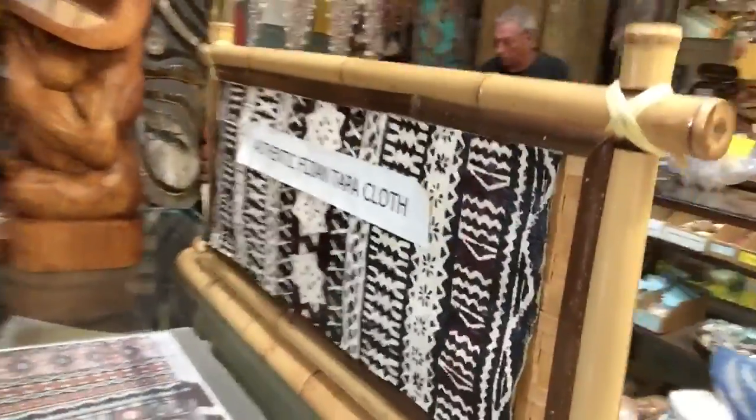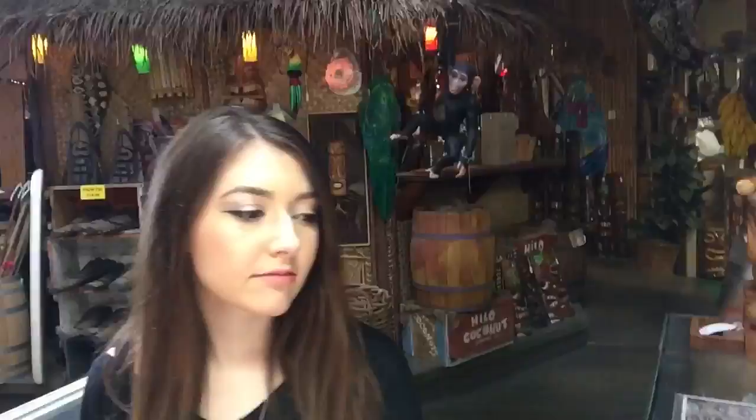Look at this type of cloth here. Ooh la la. They beat that out of the bark of trees, and they make cloth out of it. Yes, and they wear it. And they stencil all kinds of cool patterns on it. It's very awesome. Some of it is very, very meaningful to people in the South Pacific. Very cool. Right?